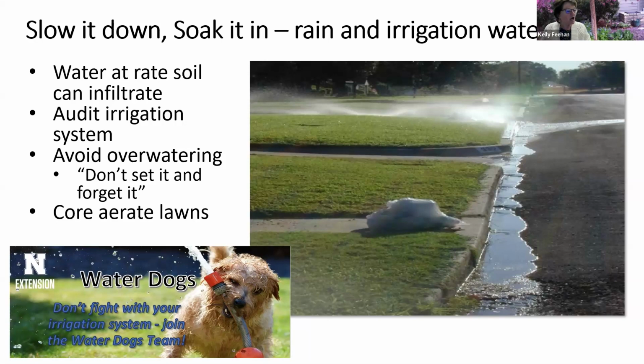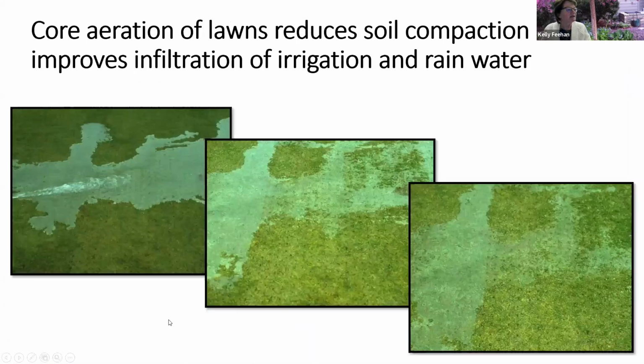And core aeration of lawns. If you're wondering what this water dog is, that's a program we do with our master gardeners teaching efficient irrigation. Core aeration of lawns, to me, is a practice to help slow it down and soak it in, and maybe passively harvest some rainwater, but especially irrigation water, for conservation. Core aeration is removing those plugs to help reduce compaction. In this photo, the left side was not core aerated, the right side was. They flood irrigated, and you can see how much more quickly on the right-hand side the water is infiltrating and disappearing.